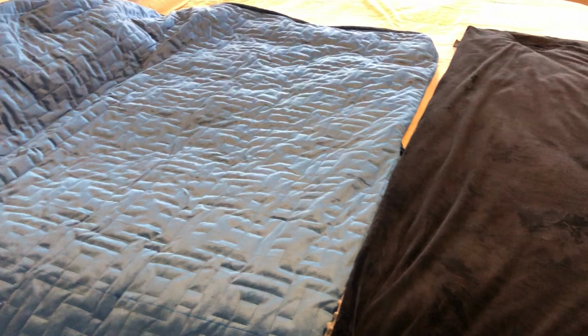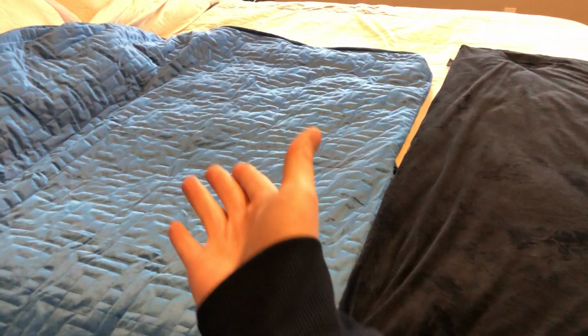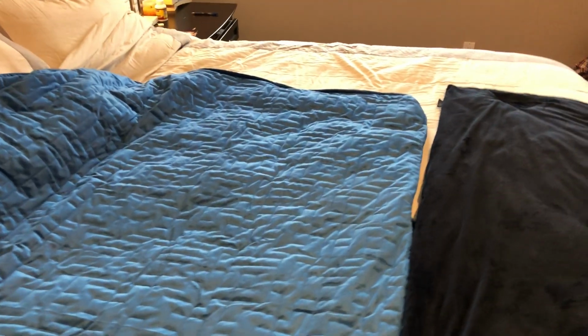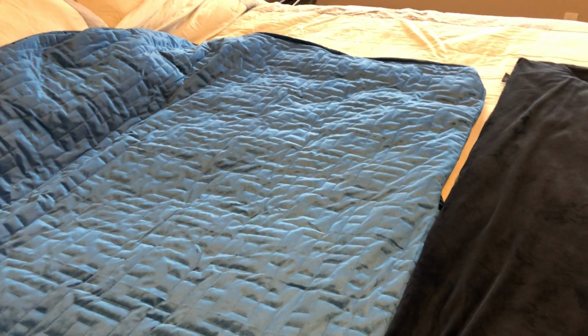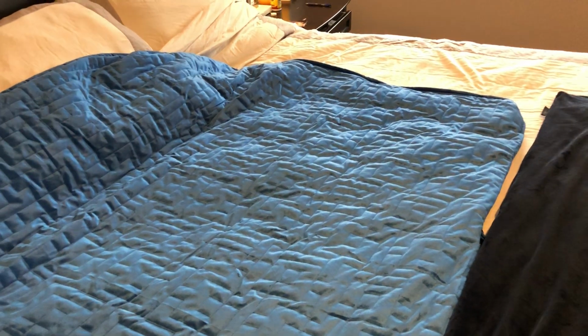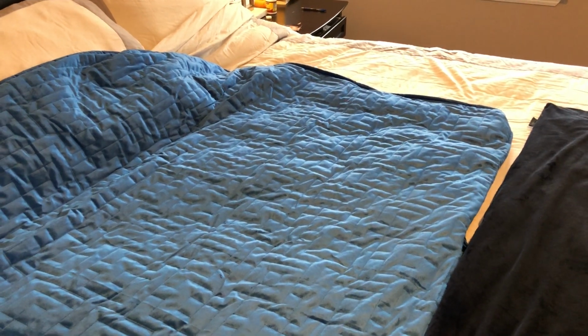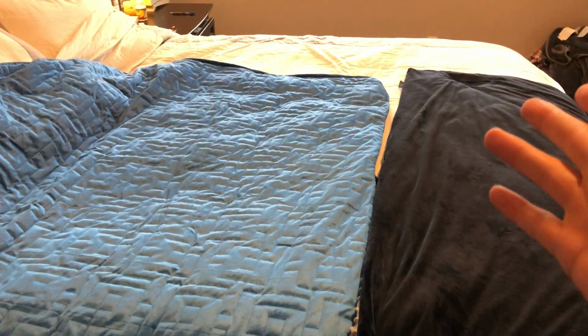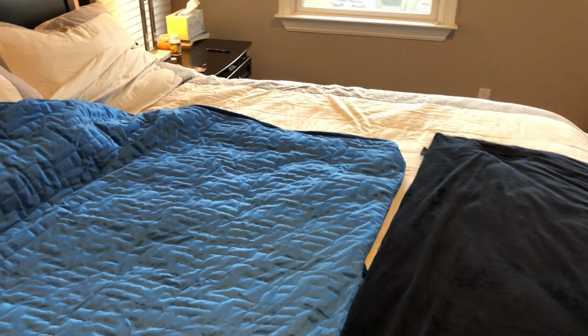I am super charged up about this side-by-side comparison because over here, we have the Gravity Blanket. $269 is what I paid for that in order to test it. It is by far the highest priced blanket, and it frankly took 2 weeks to ship. I'm not sure why it took 2 weeks to ship, but Luxome ships within 18 to 24 hours, just to give you an example.